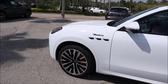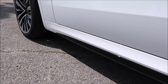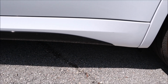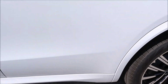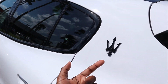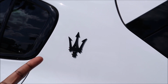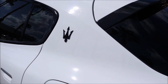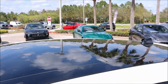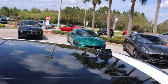Now, for the Modena trim, you will also see the gloss black side skirt come all the way across here, and you will see where it stops right before the end of the side skirt there. That's for the Modena. Also for the Modena, on the C-pillar we have the black trident. For the GT, you'll get the silver trident on the C-pillar. Now, we do have the panel roof, so you will see the gloss black glass roof, and then the gloss black shark fin antenna.